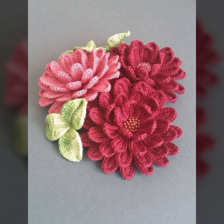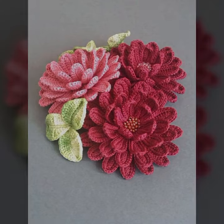If you want to buy these very beautiful flowers, then I will tell you some website names like AliExpress, eBay.com, ETSY.com and Amazon.